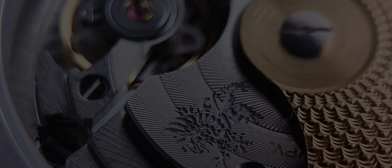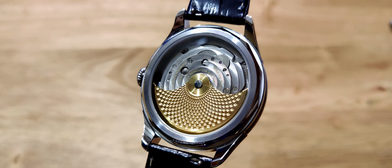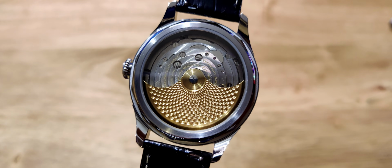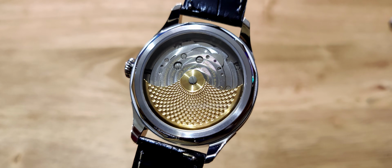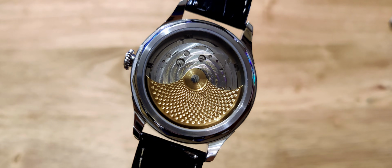And adding on to the impressiveness of the rotor is the fact that it doesn't have any dust on it as far as I can tell, which is really surprising seeing that there are so many areas on the rotor in which dust particles can safely sleep on. Beyond that, the thick rotor being made of brass is really heavy, with the density of brass being slightly higher than that of 316L stainless steel.